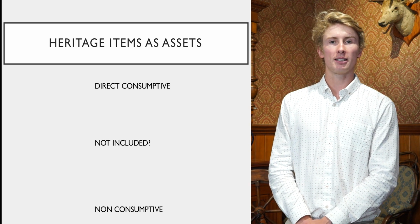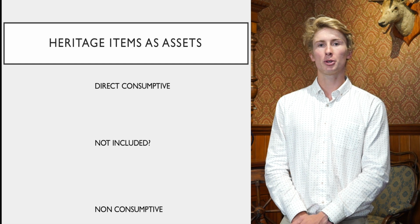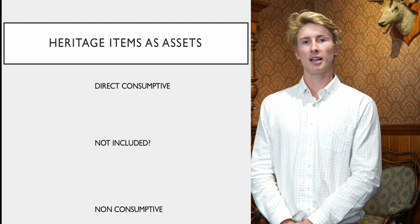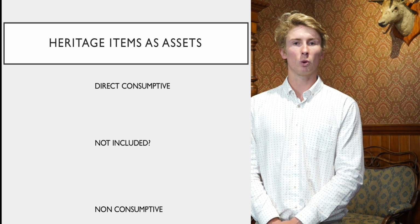Heritage Items as Assets is a paper conducted by Ruth Green of the University of Waikato, and it looks at the conceptual issues faced with classing heritage items as assets. She recognises that there are issues associated with the classification, but she does not believe that they should be left out altogether.